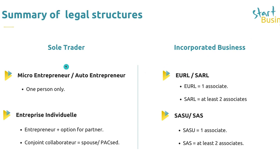On one side, we have what we call sole traders, which means that the business is registered under your name, and that's the type of structure that freelancers tend to go for. And we have something called micro-entrepreneur, which you might also have heard as auto-entrepreneur. So this is a one-person business, and with this regime, your social charges are based on your sales. So it's a good fit for a first-time freelancer, or someone building an activity from scratch, or someone with little expenses.